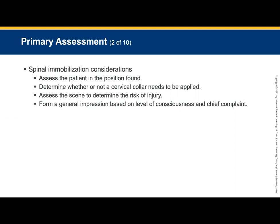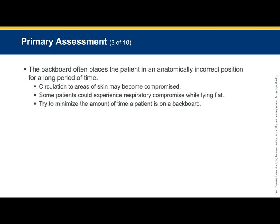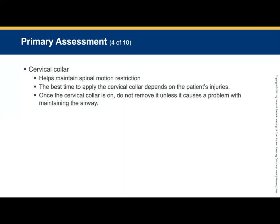You may consider not placing the patient in spinal restrictions because you may cause more harm to them. The backboard is rigid and often places the patient anatomically in the correct position for a long period of time. It may be best to just put them on the stretcher in a C-collar because that's more comfortable than being on those backboards. Apply a cervical collar once you've assessed the patient's airway and provided necessary treatments.